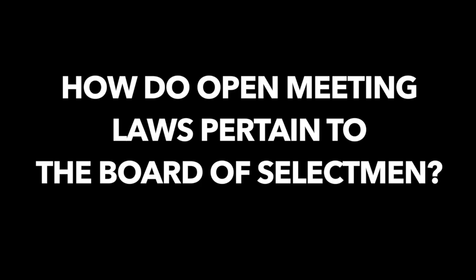The open meeting laws pertain to the Board of Selectmen and everyone else who works on a board or committee in Town Hall. And the open meeting law says that anything that's going to be voted on, the discussion has to take place at a public meeting and the vote has to take place at a public meeting. So that means for any board or commission, there can't be conversations behind the scenes. They can't have a whole email conversation about what they're going to vote on. They have to have the discussion and the vote at an open meeting.